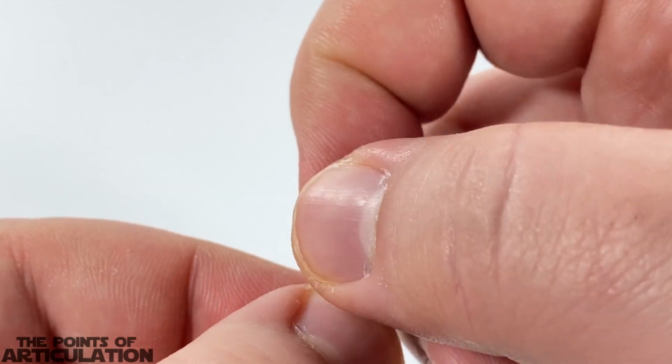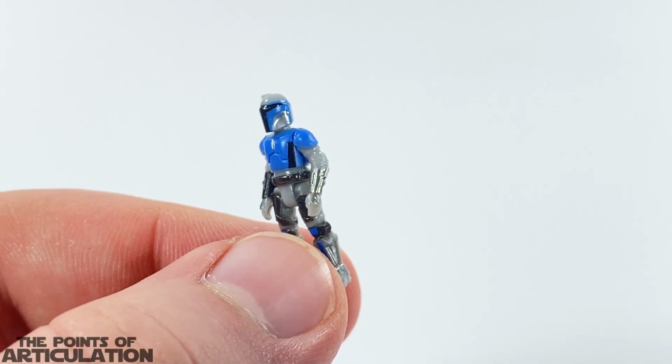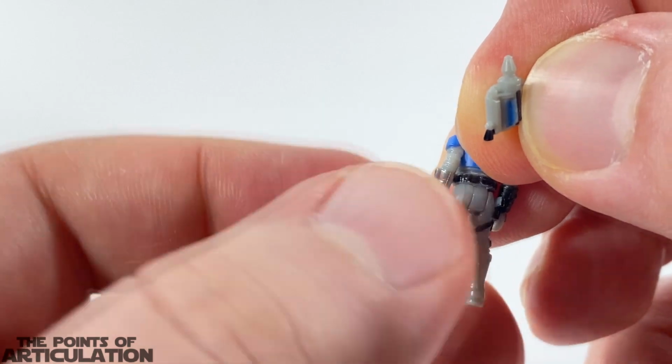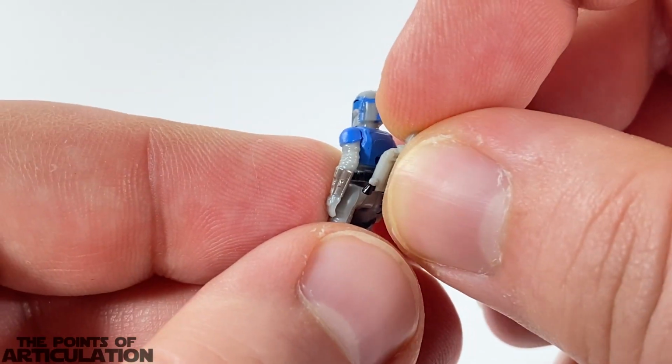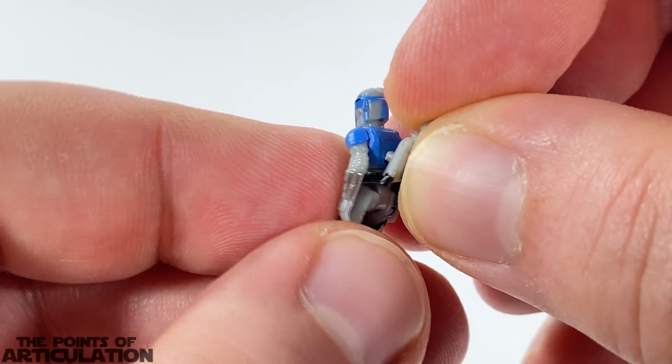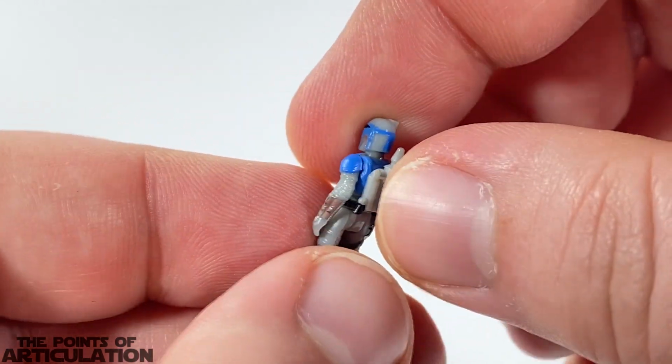Really nice. And to put that jetpack on, it has a tiny little peg, similar to what we see with Boba Fett and his father Jango. Just gotta take your time, get it in the peg port, and you're good to go.